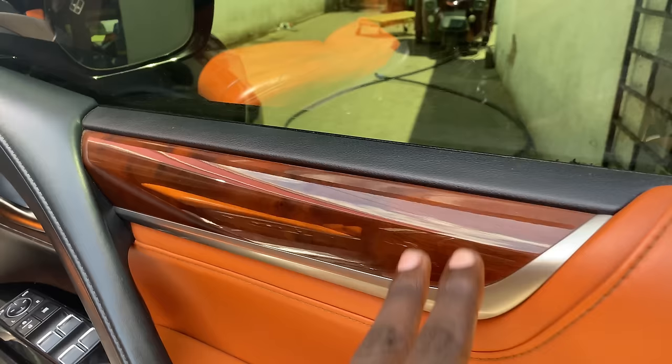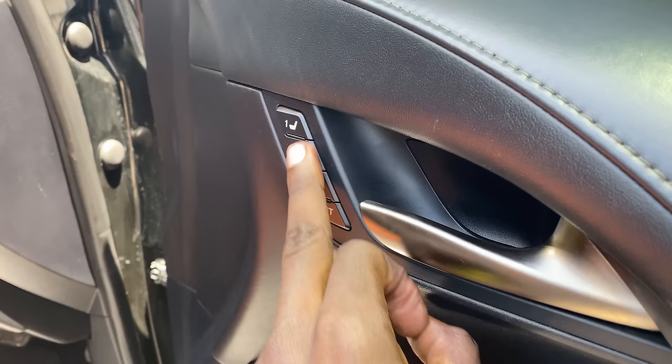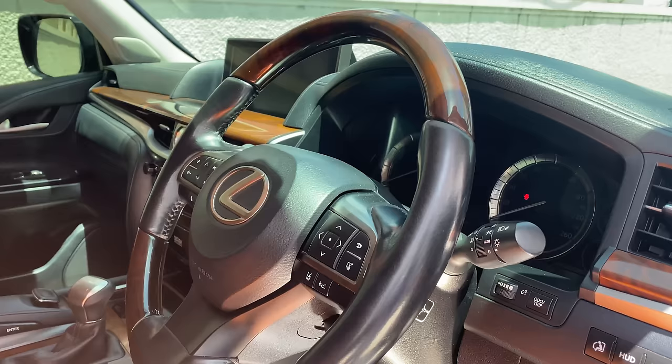When you start from here, you get these switch controls for the milango, huku unaweza control. Then, these ones are the memories, eh? I think this is for the seats, eh? 1, 2, 3. These are the seats for memory, like in Mercedes, if I'm not wrong. You will correct me because I'm not used to this car. But what I know is that I love this car so much. And by the way, quite a number of controls here.